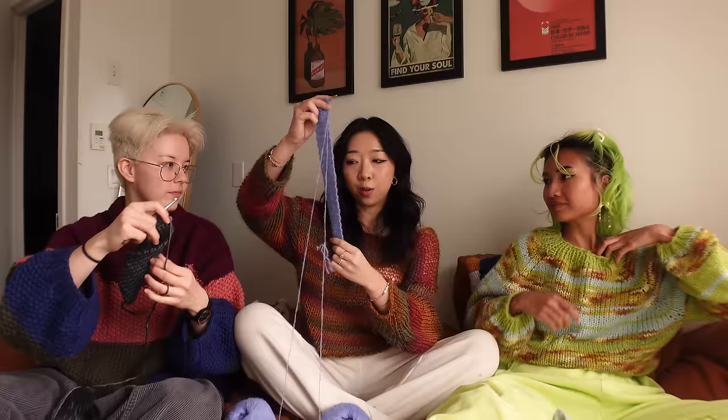Guys, I'm literally gonna make 2 rows, yeah. And what if I drop a stitch? Because I did, and I ignored it. Oh, you did? My favorite piece of my own, I guess if you're doing it in different categories as well.